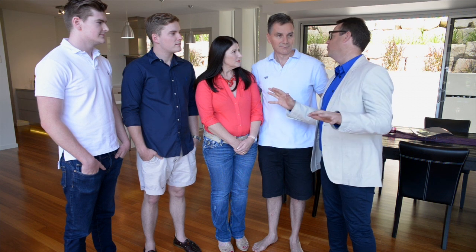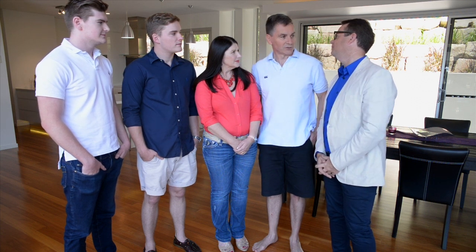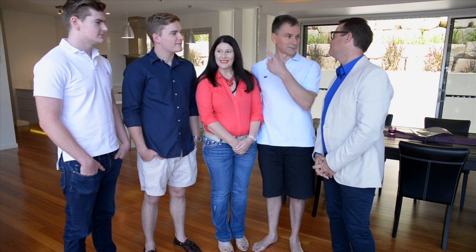Well, what was here before and how did you find it? It was just bush here, but it was easy to find because it's just 200 metres from our old house. We're very close to where we used to live, but we really love the block and we love the aspect and the outlook. Yeah. And so which house was yours?